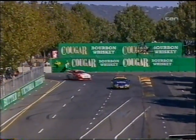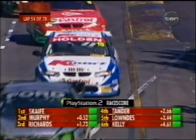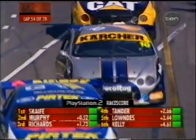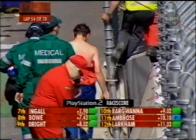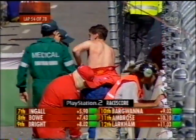And that's your race update. I'll just take you through our top 10 because all of the top 10 have done their 2 compulsory pit stops. At the moment, Mark Skaife is our leader. Greg Murphy in second position. There's the PlayStation race score. Richards, Stephen in third. Garth Tander fourth. Craig Lowndes in fifth. Todd Kelly is in sixth position. Russell Ingall seventh. John Bowe 8th, Jason Bright slips back to 9th, and Jason Bargwanna in 10th position.